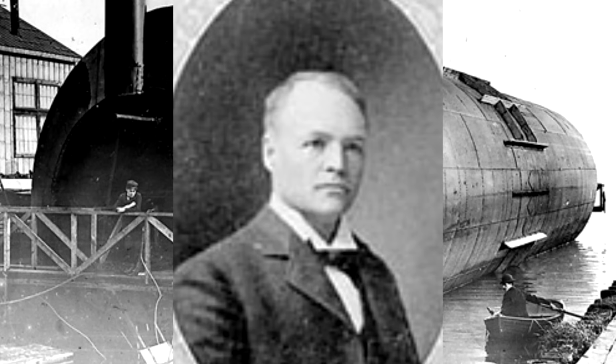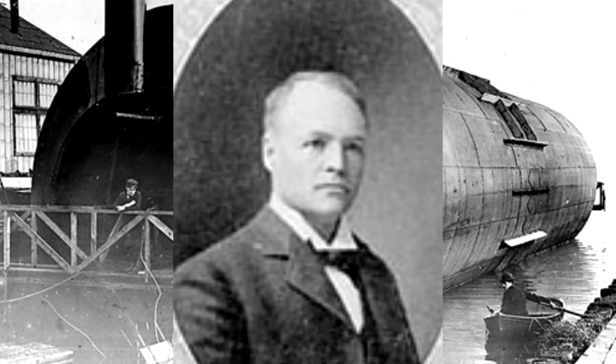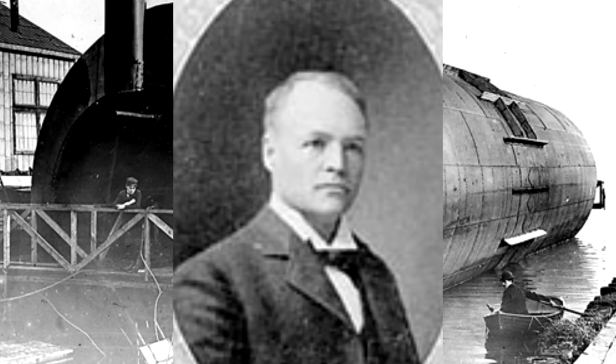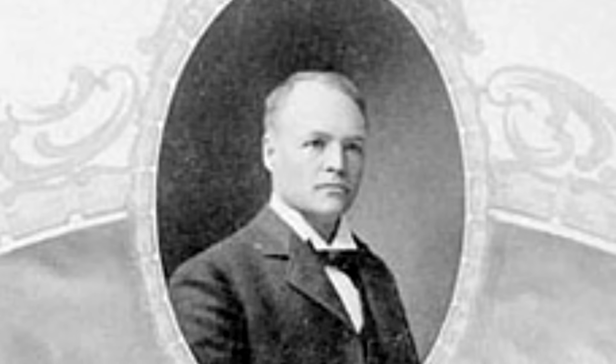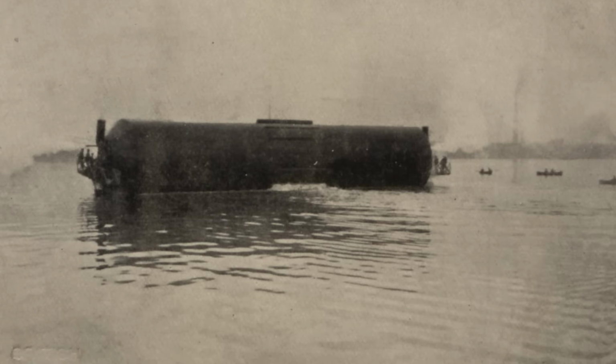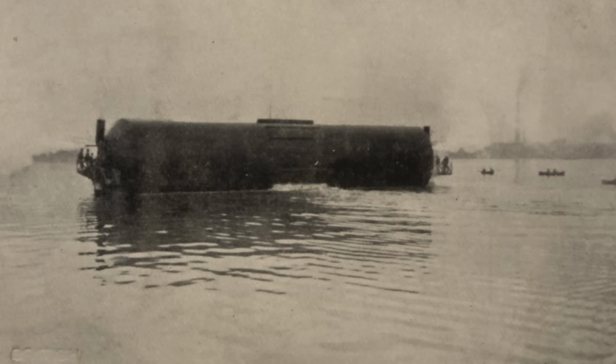See, Knapp estimated his craft could potentially reach 200 miles per hour. Which... Okay, look, man, no. There's no way. Unless you got a jet engine in there somewhere. I don't think that's happening.